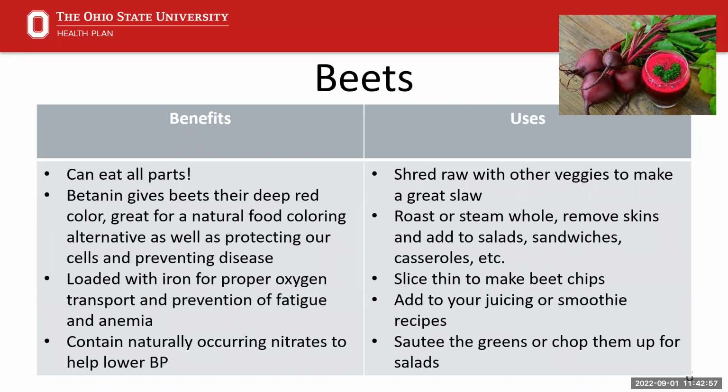And those greens, guys, if you can get the greens with the beets, that's awesome. Because you can saute those up with even Swiss chard or kale. You could do a whole fun green saute with garlic and all kinds of fun stuff, or you can just chop them up raw and throw them into salads for a different taste and texture.